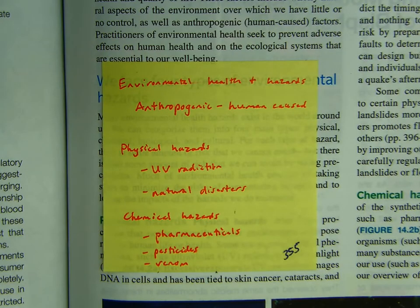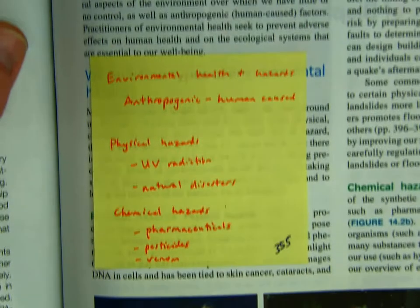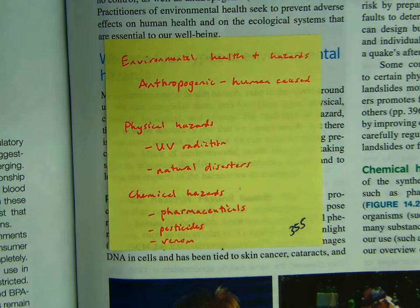There's a term called anthropogenic, which is human caused. So when they talk about anthropogenic climate change, they're talking about human caused climate change, and not just something like the ice age and stuff that's happened in millennia past. There are physical hazards like UV radiation, such as the girl getting the sunburn there. I am very, very used to sunburns because I'm definitely white and I lived in Hawaii for 9 years, so I've gotten lots of sunburns.